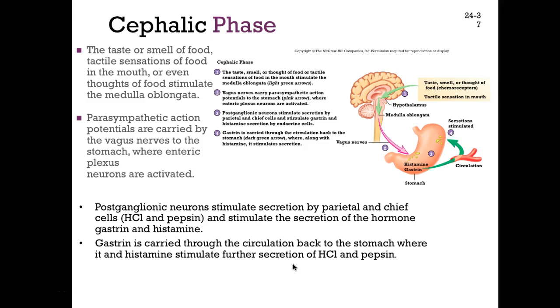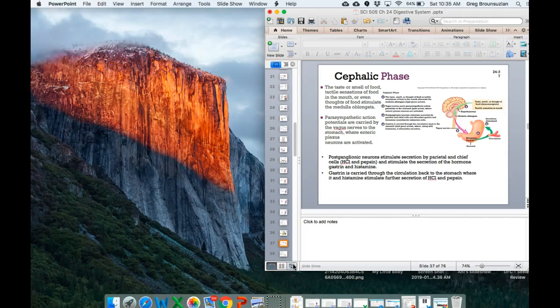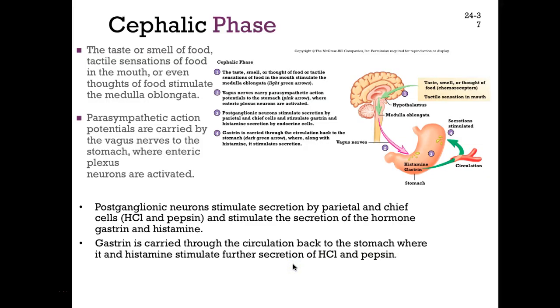So we're going to pick back up on slide, I believe this was 37. Yep, 37, where we will discuss the cephalic phase of digestion. So when you hear the word cephalic, the first thing that should come to mind is the head. When we discuss the head, it's more of the nervous system control of digestion.